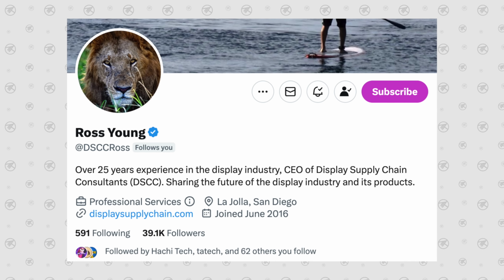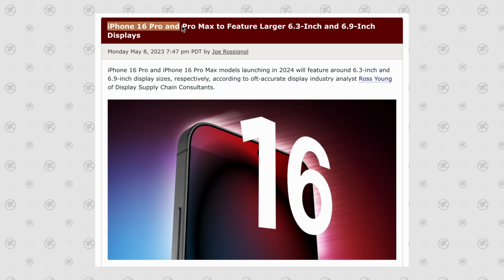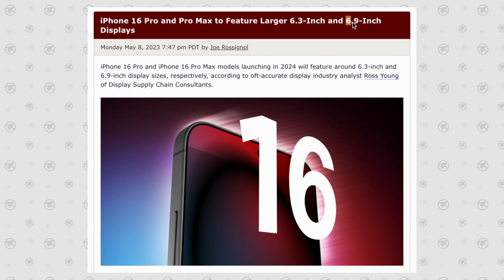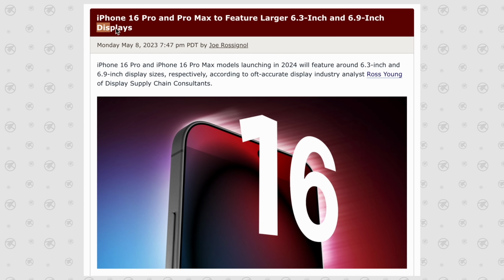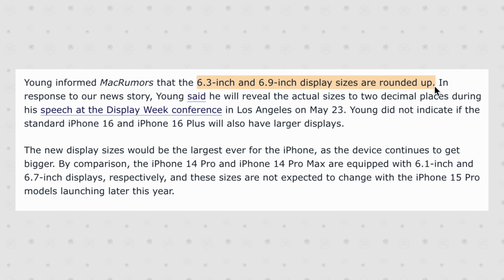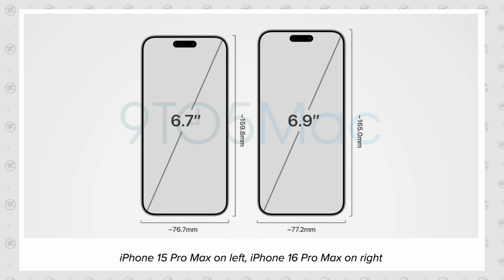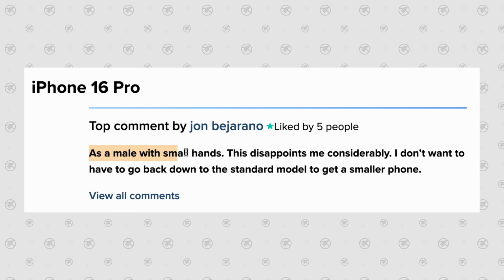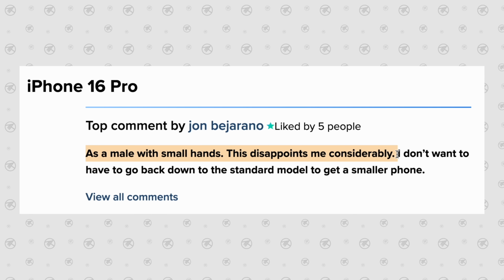According to Ross Young, the king of display leaks, both the 16 Pro and Pro Max models will feature displays that are about 0.2 inches larger, so 6.3 inches for the 16 Pro and 6.9 inches for the Pro Max. That right there is crazy, because seriously, the 6.7-inch model is already huge, even for those with big hands. So it's hard to figure out why Apple would do this in the first place. Well, there are multiple answers to that, and they're in this video.